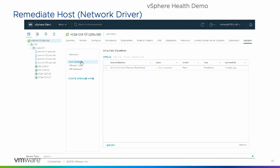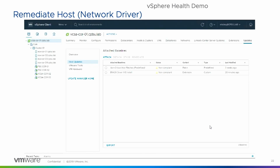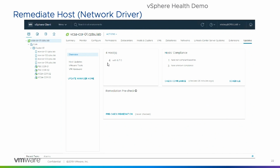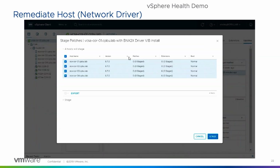Sometimes I'm a manual guy, so I'm going to grab the driver I want and not worry about downloading it. We're grabbing the attachment of the install baseline that I've created, and then attaching it to our host to see if the host is in compliance. That'll come back and tell us this host is not in compliance, meaning it probably needs the driver installed. We're checking the compliance, and you'll see it flip to 4 hosts non-compliant, showing 4 because we have 2 baselines on there.